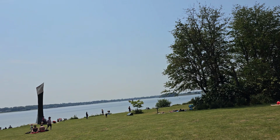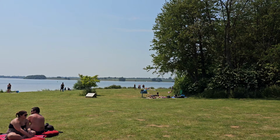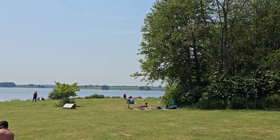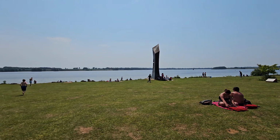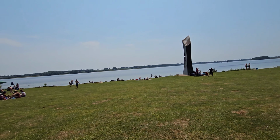So this is more of a beach kind of entrance. And it's a lovely place if you come out for a day out with your family. It's about a 40 minutes drive from Leicester city, so about 30 miles, not very far. There's boat sailing over here, and we've seen a speedboat over here as well. So it's nice.